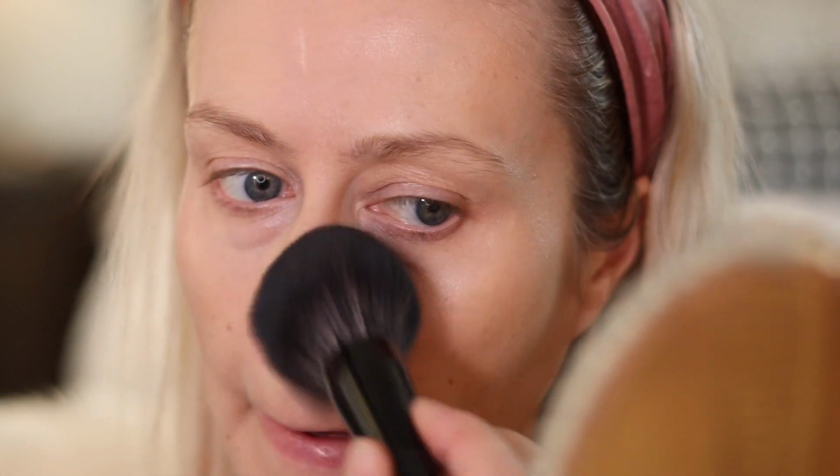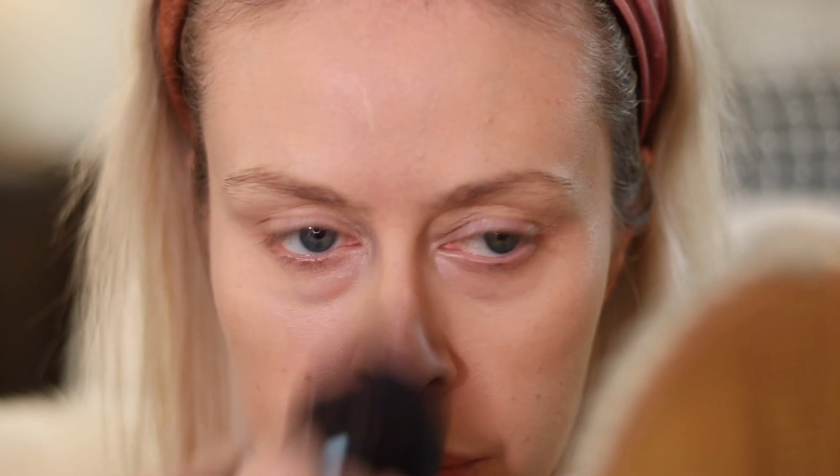Again, there's no coverage added to this. There's no weight added. And then whatever's left on my brush, I just pat it in place all around my cheek area, which doesn't usually need as much setting down. And I'm telling you guys, the oils are at bay all day. It's cheesy, but it's true.